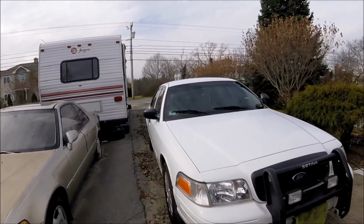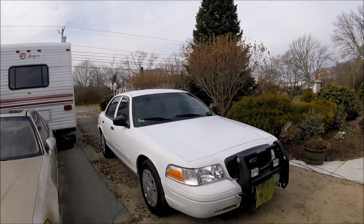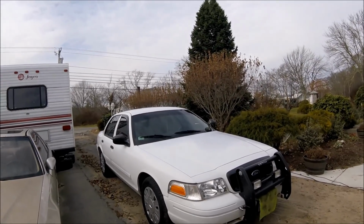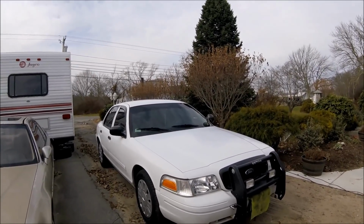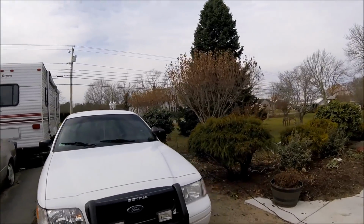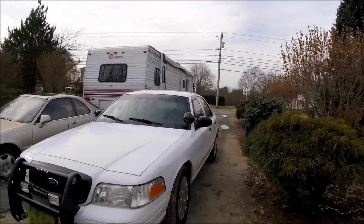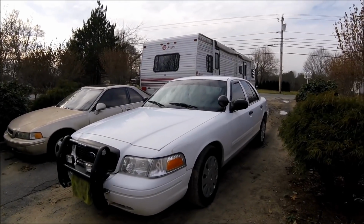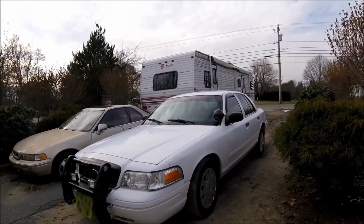Like I said, again, these cars are reliable for the price. They last forever. That's why they were used as cop cars, because they beat the hell out of them and they just keep going. These are one of the most reliable cars out there. People don't think so. People think they have transmission problems and a lot of engine problems and stuff like that, but that's not true.